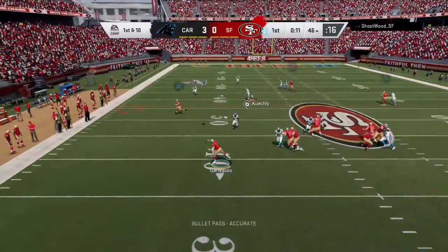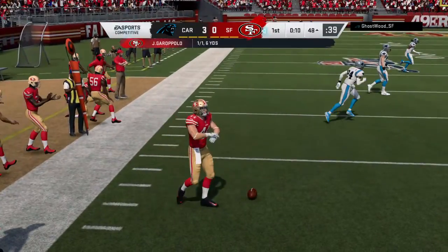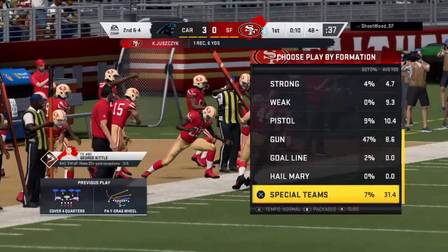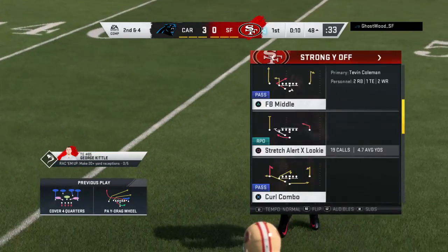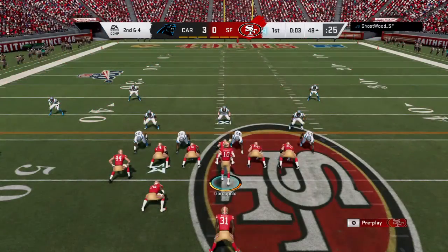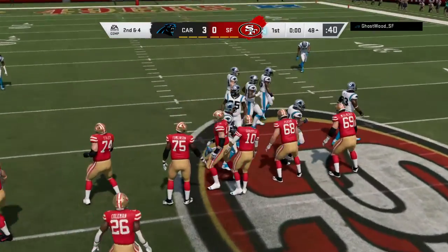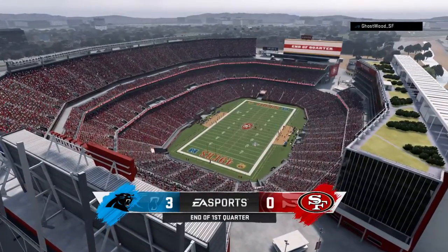They go play action here on first down. That's complete. It's Kyle Juszczyk. And he's able to take it across midfield before going out of bounds. And this should be the final play before the quarter ends. 3-0 after 1.